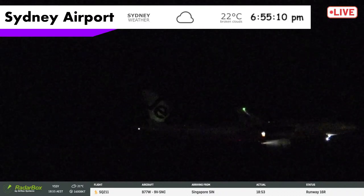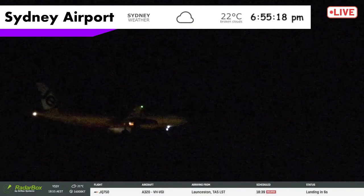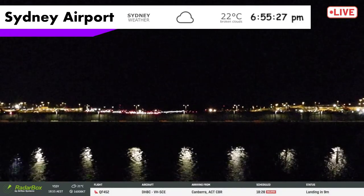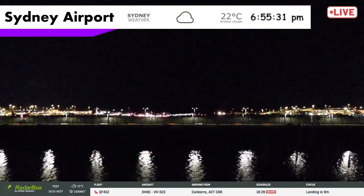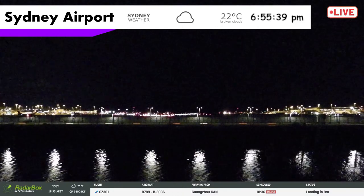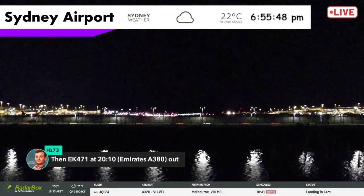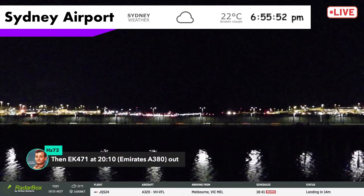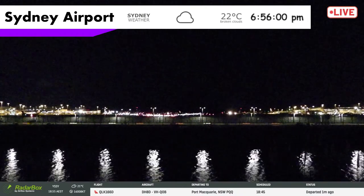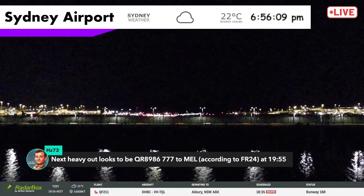Jetstar A320. 16 left. Be quite a nice calming spot out here if it wasn't so windy. Emirates flight 471 out at 10 past 8 as well. Qatar flight 8986, 777 to Melbourne, looks to be the next heavy out at 5 to 8.